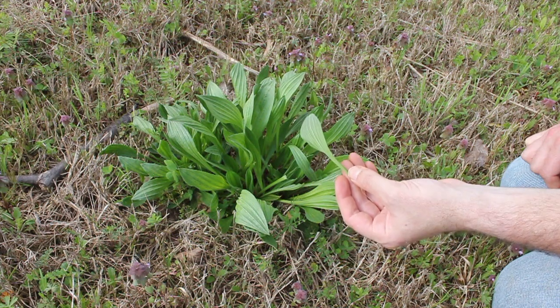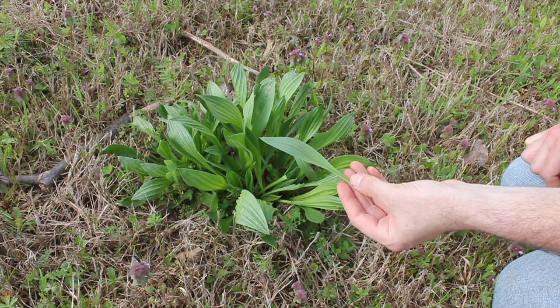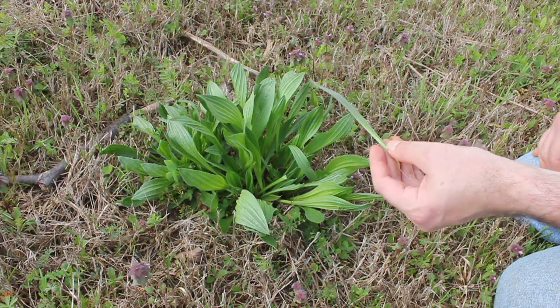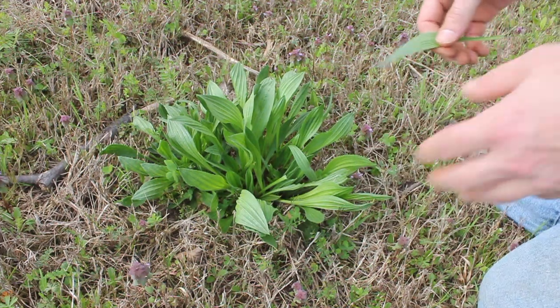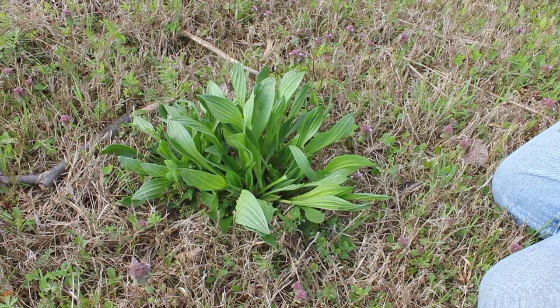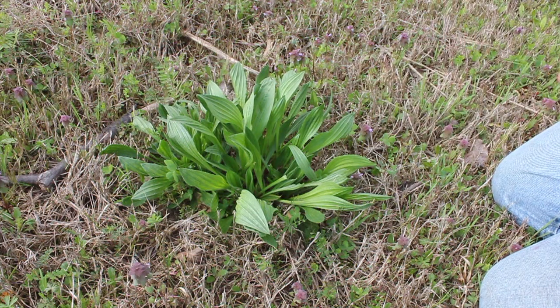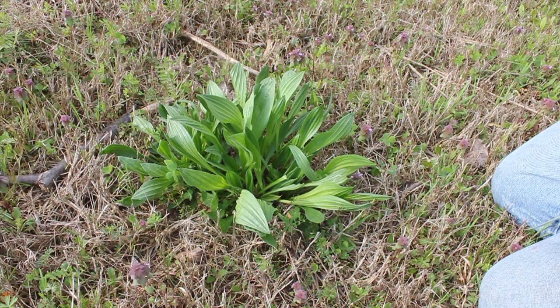Also, they will have a real distinct plantain taste. What does it taste like? Well, you're just going to have to taste them and see. Once you get this correctly identified, give it a taste, and then you'll always know what it is. I always tell people plantains don't have a bad taste, it's just that they have so much of it. So I like to mix them in with other things rather than just taking some leaves and shoving it in my mouth and enjoying it.